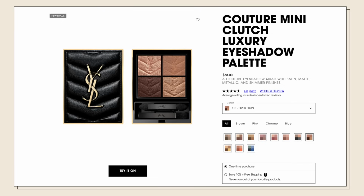$68 for a shadow quad that is nothing. When you get a Tom Ford quad, you at least get that sequin finish, and there's something really just juicy and out there about the formula. YSL shadows just do not justify the price. It's one of those that I'm like, I am uninterested. I don't care how cute the packaging is. It's just not for me.